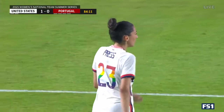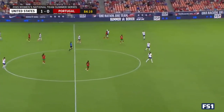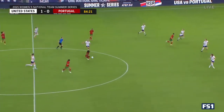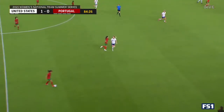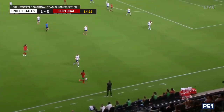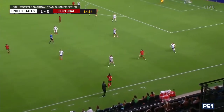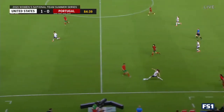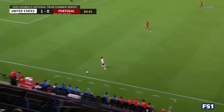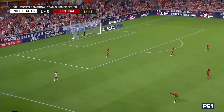Again, this kind of a result will play very well in Portugal. And will give this team some confidence, you would think. Like the U.S., they've not had much time to train together as a national team. NWSL, they had games last weekend, so U.S. not had much training here in Houston. Down that left side, flag was up.